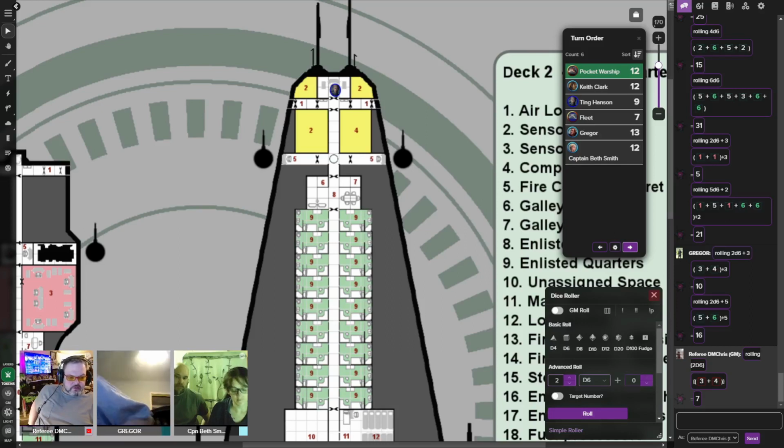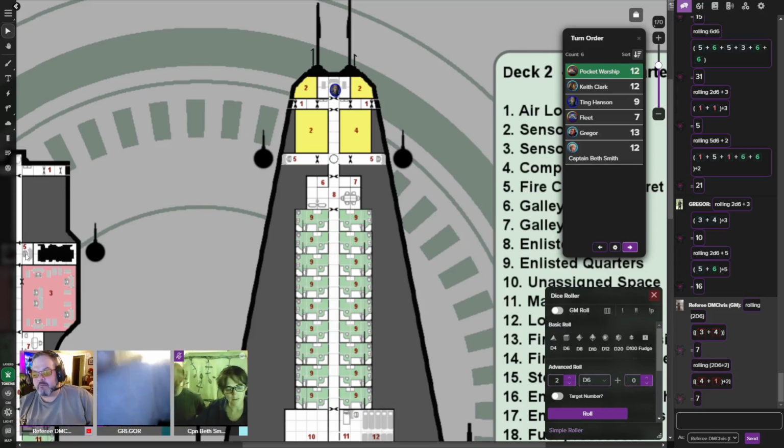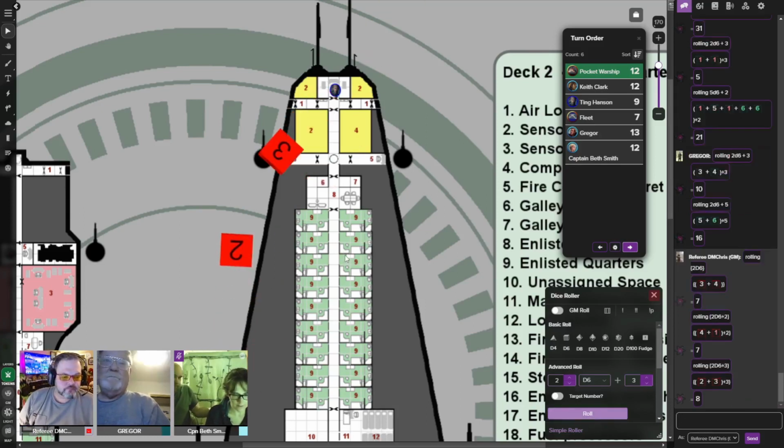Well, the first thing he needs to do is make a sensor check. And he does not detect the missiles. Oh, goody. Yeah, that's not good for him. Well, he's got more rounds to check, but yeah, that's not good for him. And he's going to make a piloting check. Oh, Jesus, he just made that. So you see this pocket warship turn around, and it looks like it's bolting. It's trying to get away.